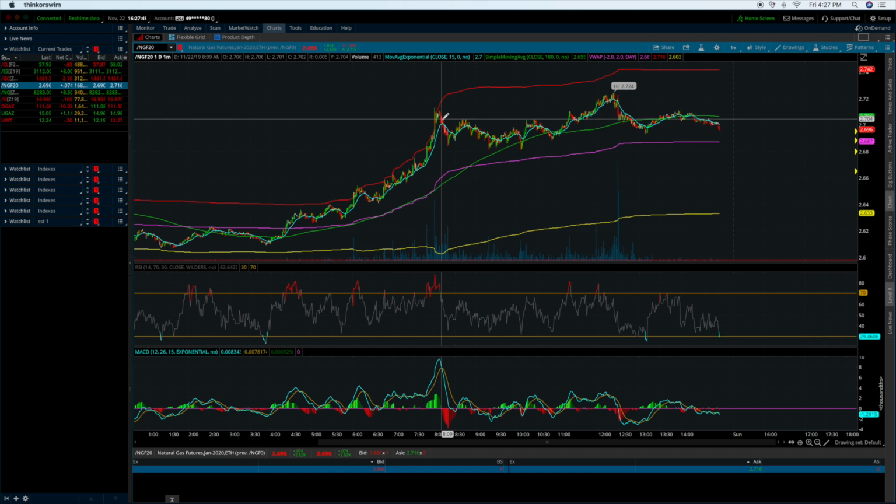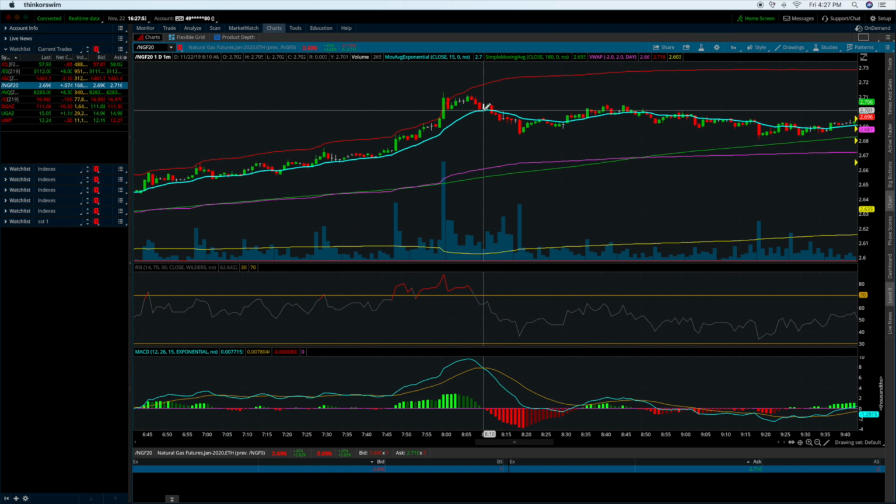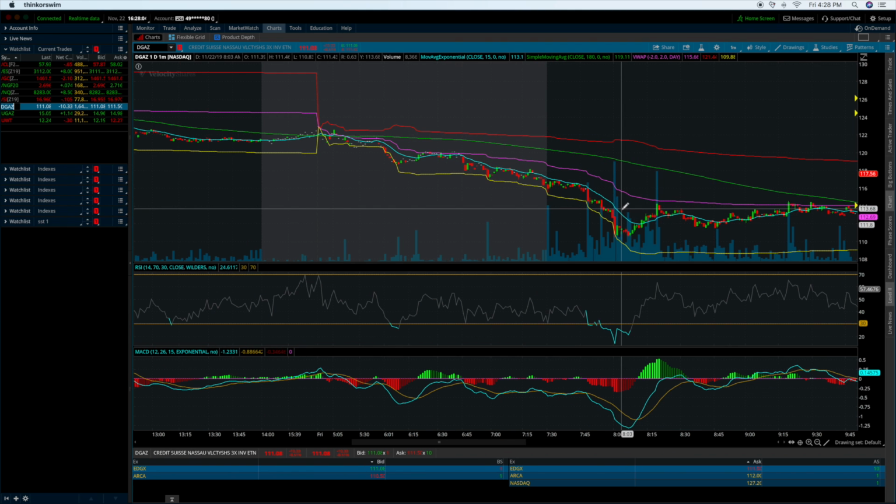So as it began to pull back, I began to watch it very carefully. And it wasn't at the EMA line where I went full into my position on DGAS, but when we began to make lower lows on natural gas, which does the exact opposite for DGAS. Once we began to make higher highs for DGAS, this is when I saw things going according to plan and actually playing out in my favor.